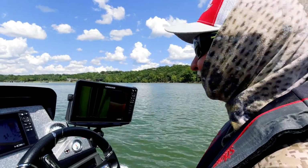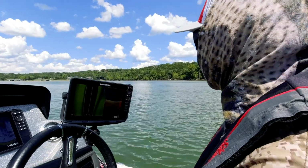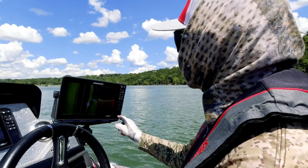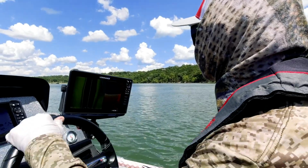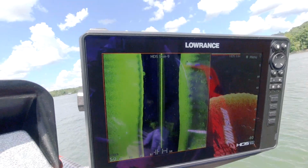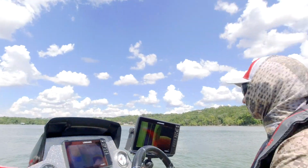Wow. Look at those dudes. There's a million of them here. They got a big school of bait above them. You can see them on the side scan too. That's an awesome school of bait.